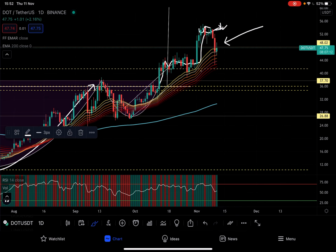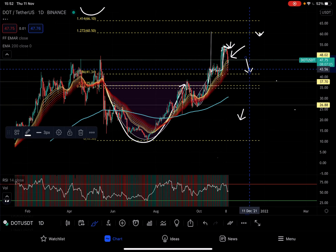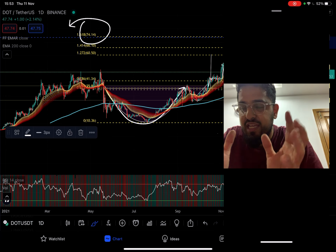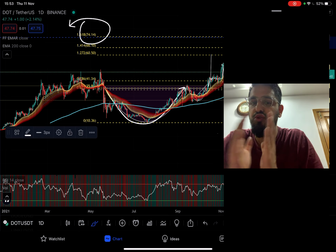So I hear you guys asking, what is the price target? Well, you guys know my price target from the cup and handle pattern, which is just a technical target, is $61, right? My longer term target, as in mid-term target from Fibonacci swing low to swing high, gives me the golden ratio sitting at $74.14. So I'm looking at these two levels in the immediate term, but naturally over the long term, I can see Polkadot really exploding, really gathering pace and growing. If Bitcoin 3 or 4x's, there's no reason DOT can't do the same, okay?